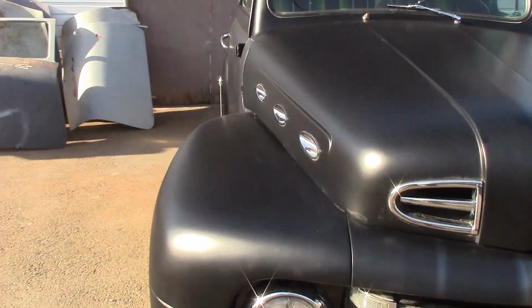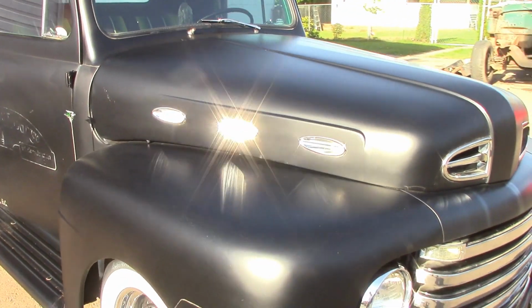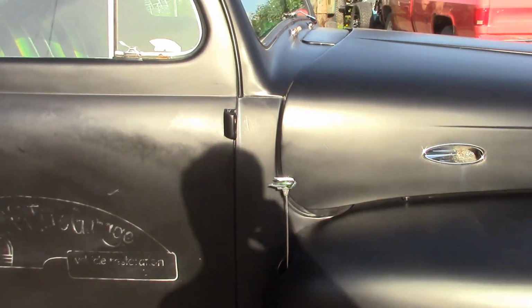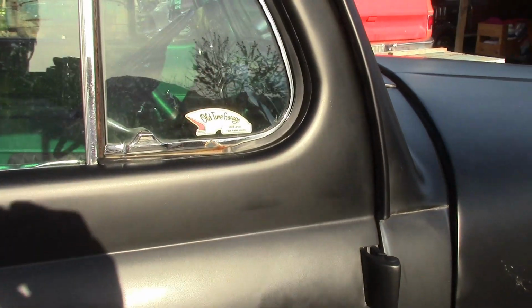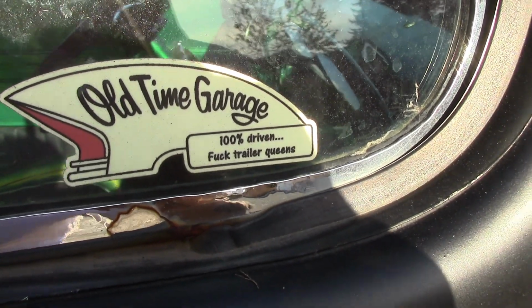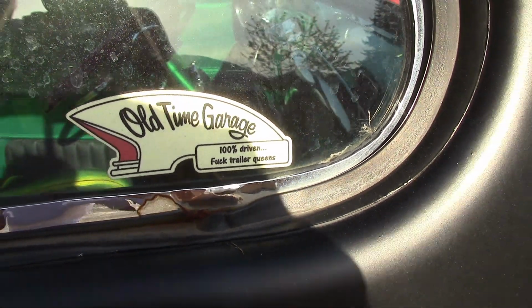She's dropped down in the front, lowered 3-4 inches, I can't remember how much. The back is dropped down too. This describes this truck right here. This totally describes this truck. Can you read that? That describes every car in my fleet that I drive. There ain't no trailer queens here.